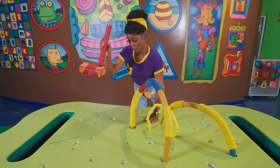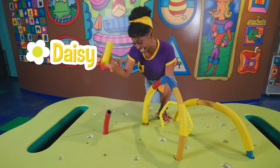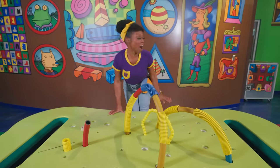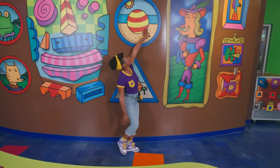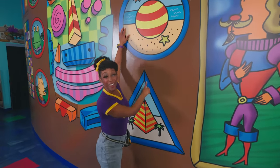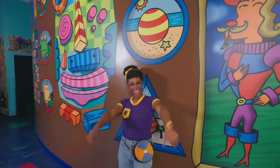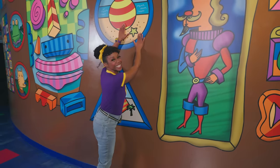Ooh, this could be a rose. And this can be a daisy. Perfect little flower garden. Check out all this art. Whoa. Look, a beach ball. Okay, I'm gonna throw it to you, friend. Ready, set. Oh, awesome catch. Okay, throw it back to me. Whoa, good job.